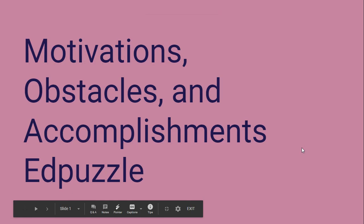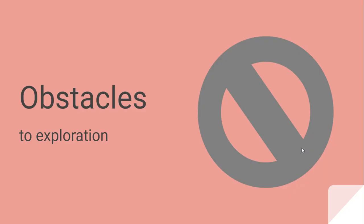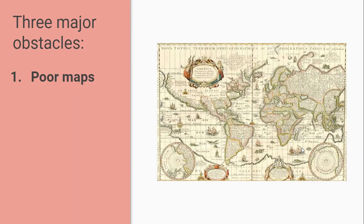The goal with this Edpuzzle is to review the motivations, obstacles, and accomplishments for exploration. The first thing we're going to discuss are the obstacles to exploration, or the things that made exploration challenging or dangerous. The first major obstacle was that they had really bad maps.